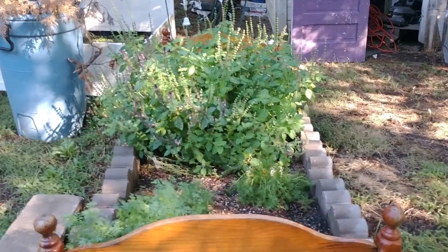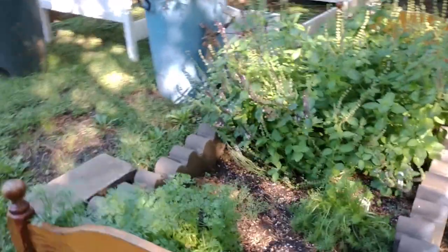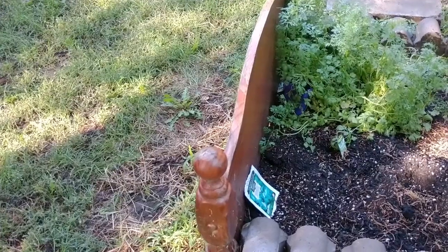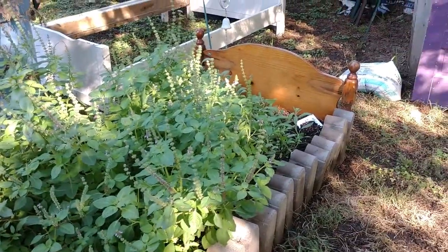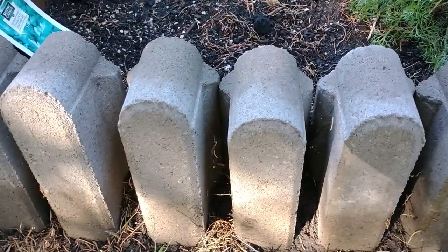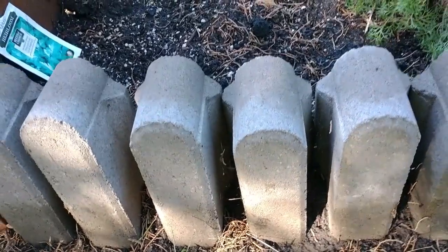Okay, so this is one of my original herb beds. Yes, you heard that right. The headboard and footboard of an actual bed. Obviously, landscaping block. And for whatever reason, my phone is filming crazy. I don't know.